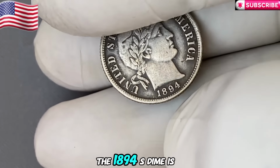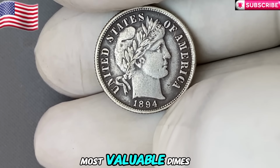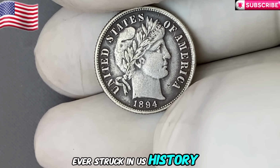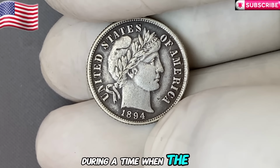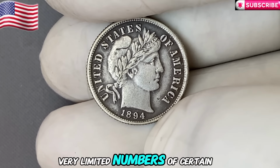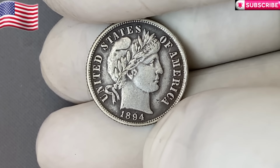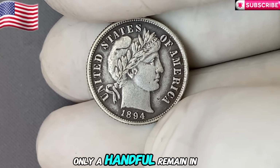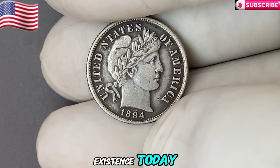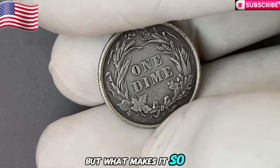The 1894 S dime is not just any rare coin, it is one of the most valuable dimes ever struck in U.S. history. It was minted in San Francisco during a time when the U.S. Mint produced very limited numbers of certain coins, making this dime incredibly scarce. Out of the small batch that was originally minted, only a handful remain in existence today, making it the holy grail of coin collecting. But what makes it so special?